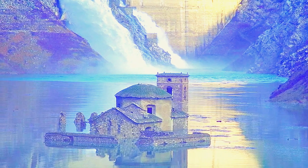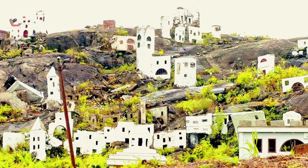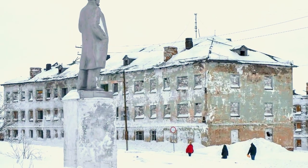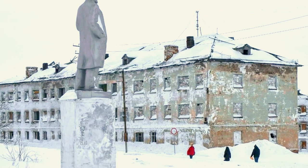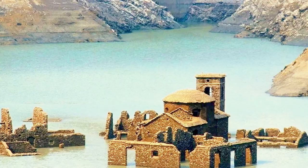Because the cavern was sealed from sunlight and moisture, everything was frozen in time. Coffee cups sat on tables, jackets hung on hooks. A calendar on the wall was still turned to the last month the mine operated. Walking through it felt like stepping into a moment that had been paused for half a century.